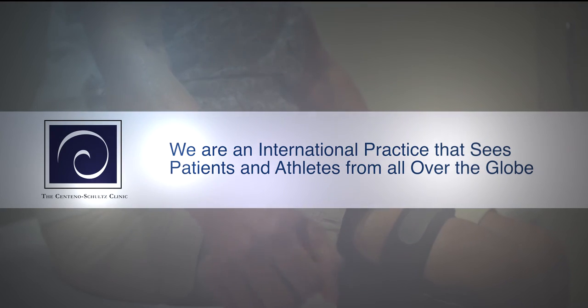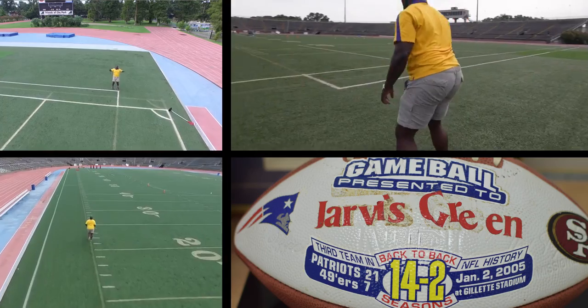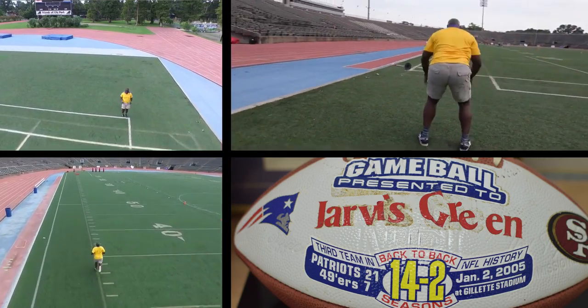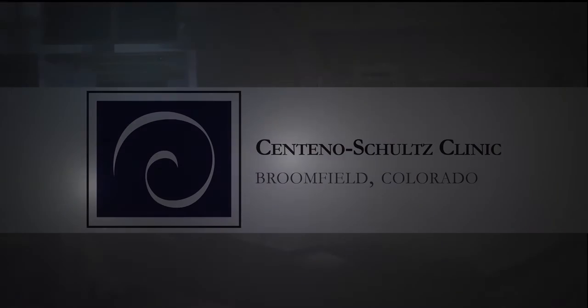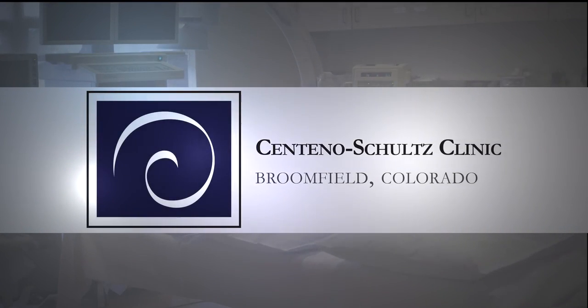This is a very unique practice. We see patients from all over the globe. We also treat some of the top athletes. These are NFL players and professional baseball players and others who have entrusted us to do their regenerative medicine care. Why? Because we've been at this a very long time. We're the original clinic in the United States to do this type of work.